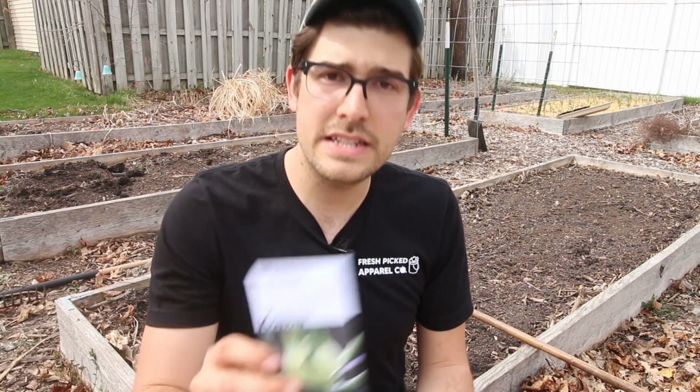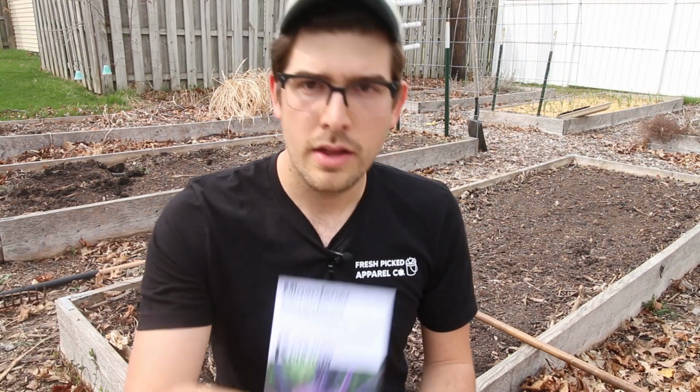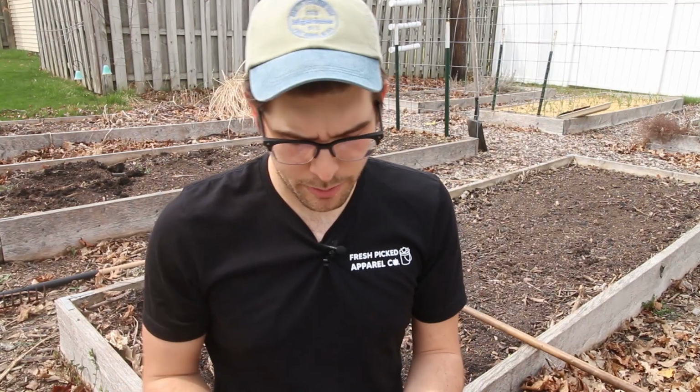So things like kohlrabi. Kohlrabi is another brassica. That's in the same kind of family as cabbage and broccoli and whatnot. So those are gonna do great. There's some more kohlrabi. Got some green and some purple there.